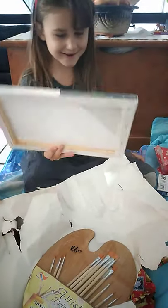I like this. Do you like it? Yeah. That was super. I actually had one and I painted the whole thing. Oh, wow. Let's open up this little squishy one and see what's inside that one.